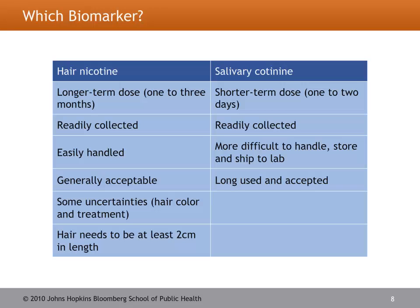Compared to each other, salivary cotinine is a little bit more difficult to handle just in terms of storing and shipping to the lab. You need to keep it in the freezer and send it to the lab on dry ice. Whereas with hair nicotine, you don't need to keep it in any sort of special cooled environment. It can be kept at room temperature and just shipped to the lab in a standard mailing envelope.